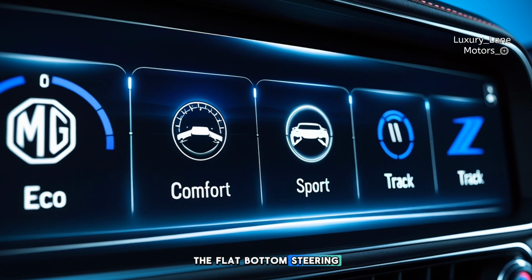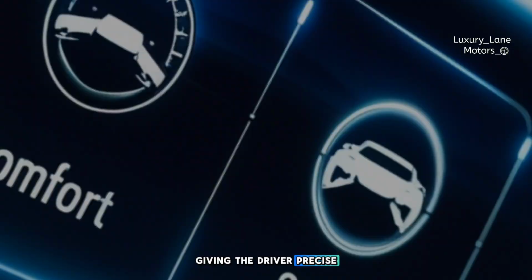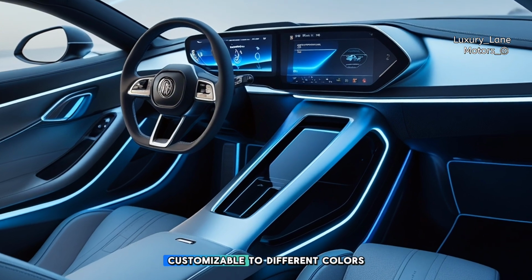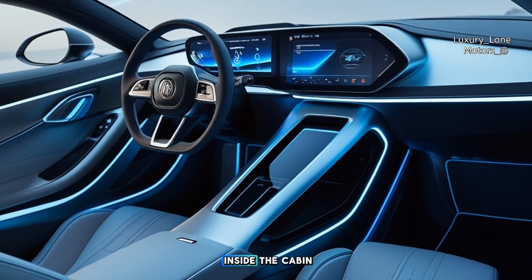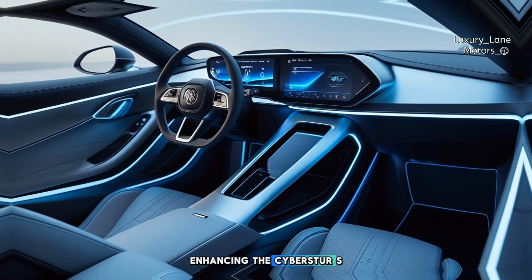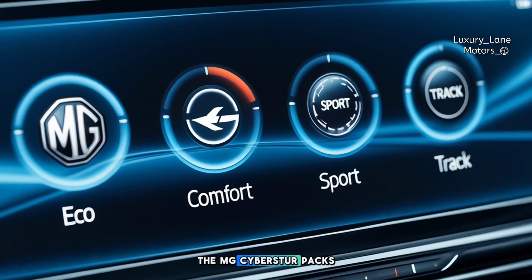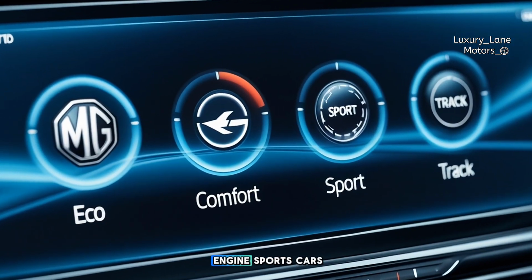The flat-bottom steering wheel with haptic controls adds a sporty touch, giving the driver precise control over the car's functions. The ambient lighting system, customizable to different colors and moods, creates a personalized atmosphere inside the cabin, enhancing the Cyberster's futuristic appeal. Underneath its sleek design, the MG Cyberster packs an electrifying performance that rivals traditional combustion engine sports cars.